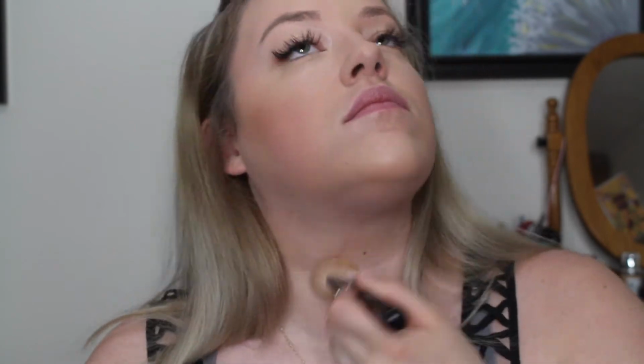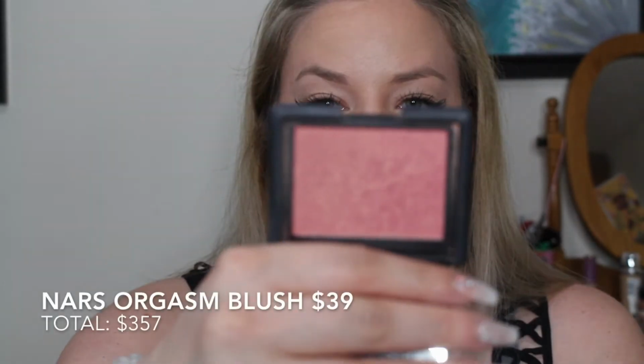Then I'm going to go in and carve out my contour with that loose powder. I really think that this just adds that extra step to make your makeup look flawless. I pretty much never skip this step. I will if I'm in a rush, but if I have that extra time, I will not skip this step. I think this makes such a world of a difference.